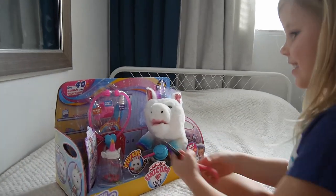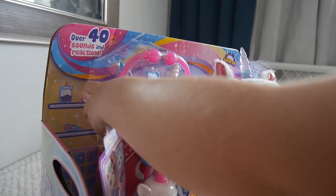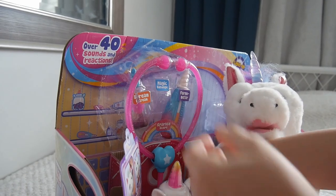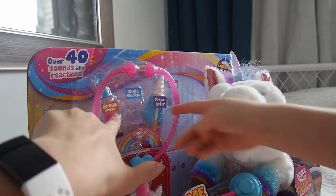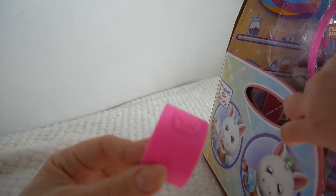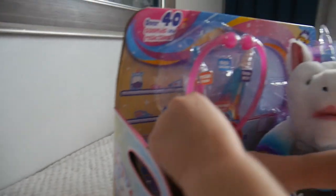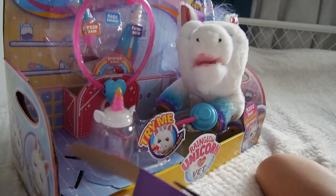Okay. So I'm just gonna open it over here. Oh my gosh, I'm so excited. Magic bandage. This is $60. Oh, here's a bandage, a magic bandage. Dream cream and thermometer. Aww. This is like a list of what you have to do. Hold on, let me cut these off. This is like a chart.